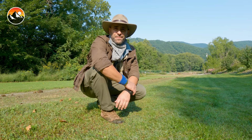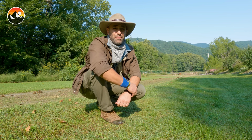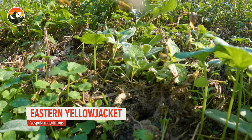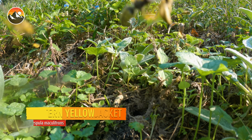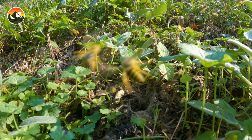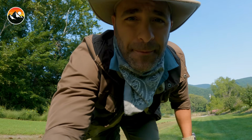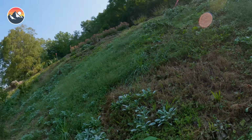Here's a question for you. Have you ever been swarmed by Yellowjackets? Yellowjackets build their nests underneath the surface of the earth. And if you stumble upon them, especially in the fall, they will swarm out and sting you multiple times. Now, one difficult thing is, how do you ever know where a Yellowjacket nest is going to be? You don't, until now. Let me show you this.